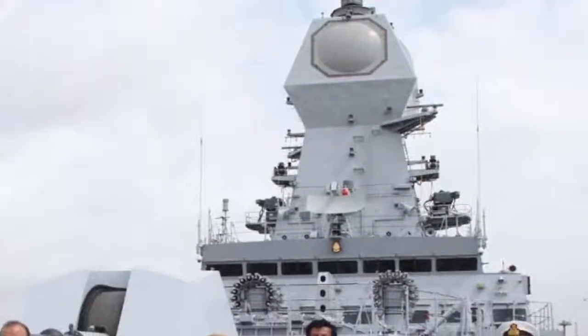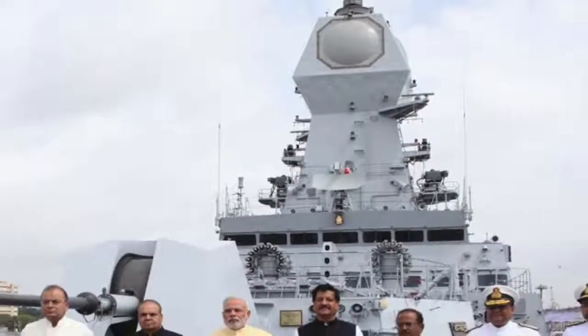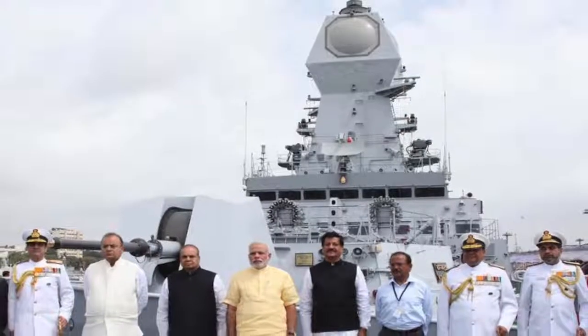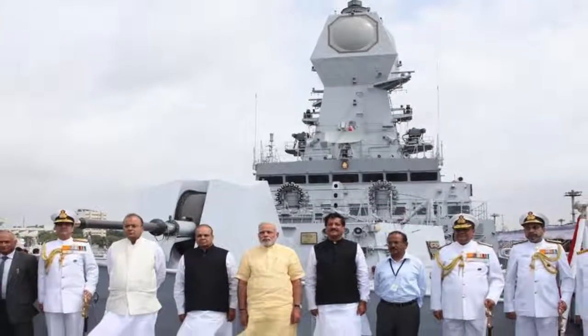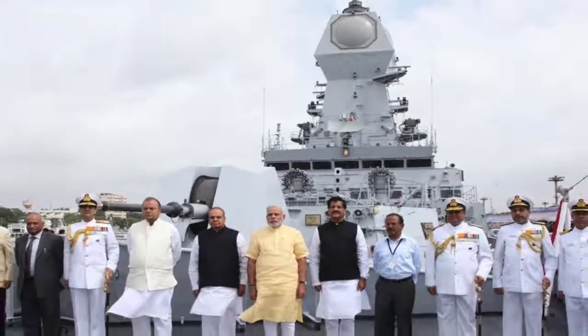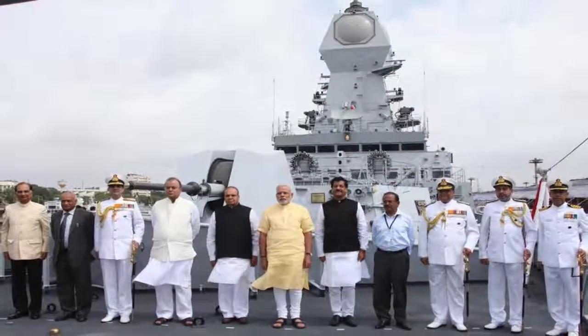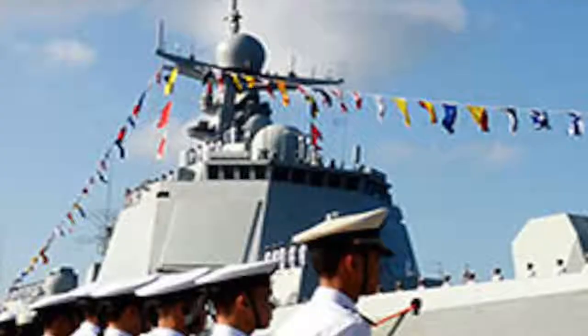The Kolkata class is a class of stealth-guided missile destroyers constructed for the Indian Navy. The class comprises 3 ships, Kolkata, Kochi, and Chennai, all of which are built by Mazagon Dock Limited in India, and are the largest destroyers to be operated by the Indian Navy.